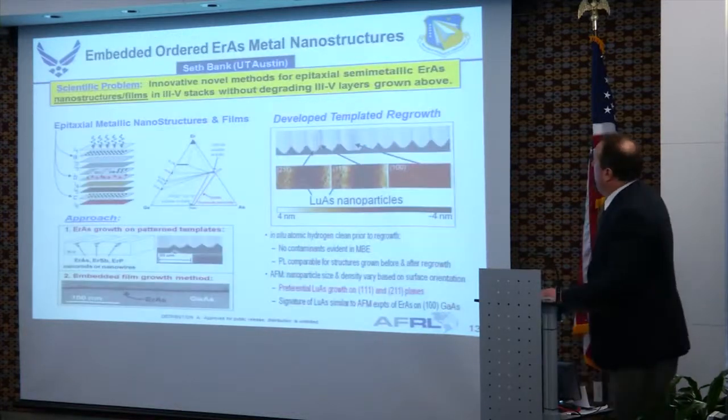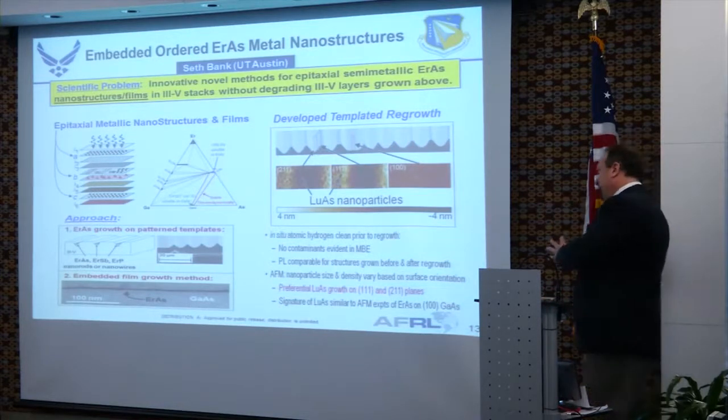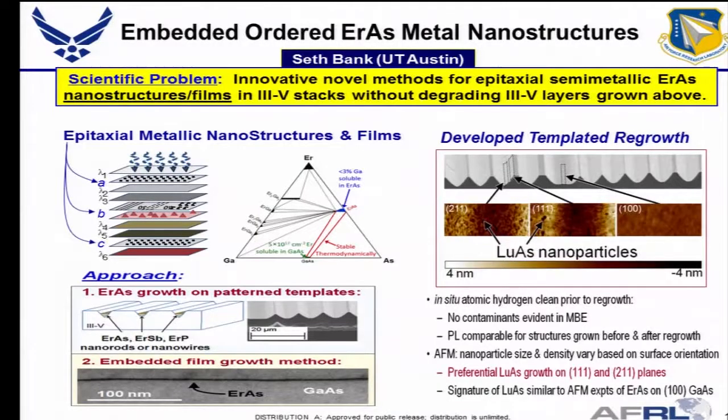Next one. Okay, I should have mentioned, the last one and this one are different material systems, but I started them at the same time, sort of like a mini MURI. Since I never have luck getting MURIs, I have to design my own.